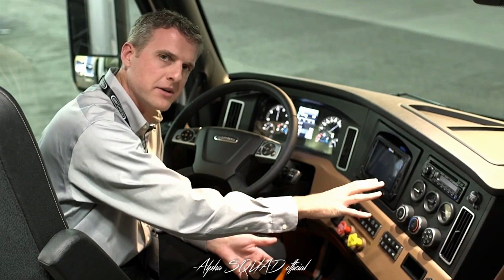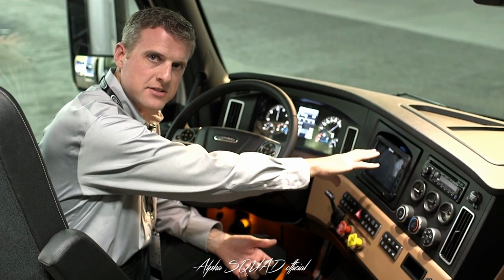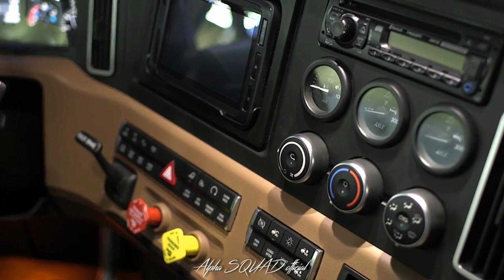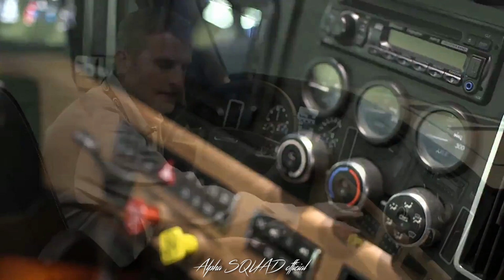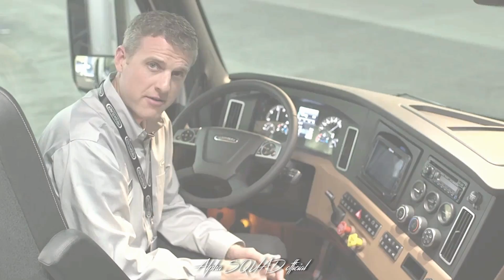On the auxiliary panel here, we have a new telematics prep area. You can quickly and easily reach your telematics displays. All of our multi-flex switches, air valves, and air switches in an easy-to-reach location, as well as the big bonus of a third cup holder. Driving comfort with the new Cascadia.